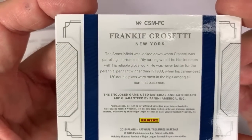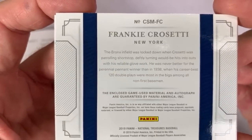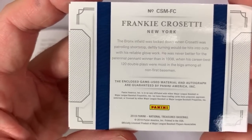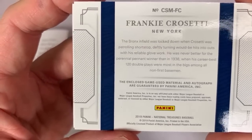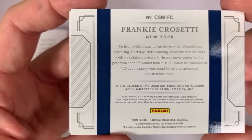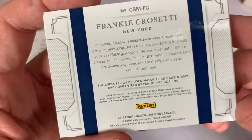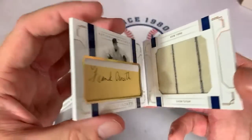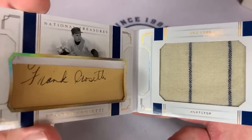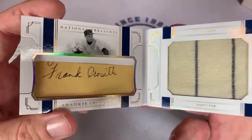It says the Bronx infield was locked down when Crosetti was patrolling shortstop, deftly turning would-be hits into outs with his reliable glove work. He was never better for the perennial pennant winner than in 1938 when his career best 120 double plays were the most in the bigs among non-first basemen. And you get a game-used Yankees jersey from 1938. I don't know the exact year, but it said probably the 30s. Sometime in the 30s. It looks pretty genuine. Played with Joe DiMaggio, says Hunter. Very, very nice. Frank Crosetti.